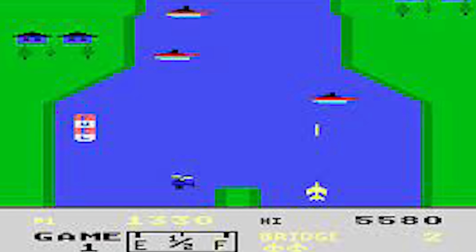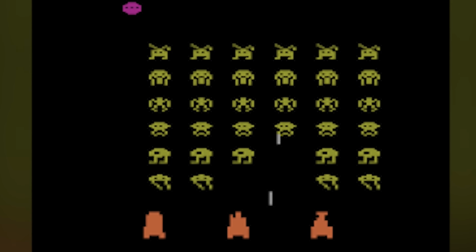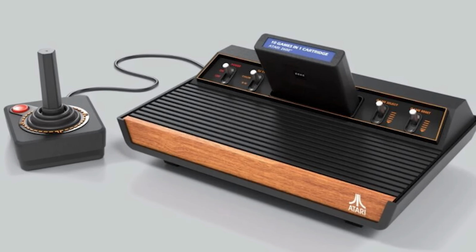Lasting gaming franchises like Pitfall, River Raid, Pac-Man, Space Invaders, and more defined the new world of interactive at-home challenges and multiplayer fun among friends and siblings.